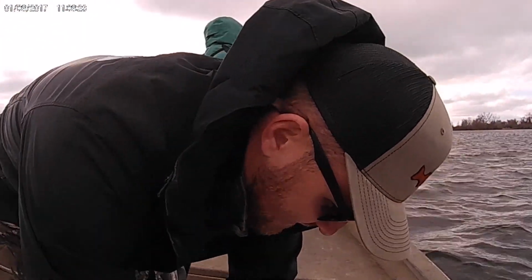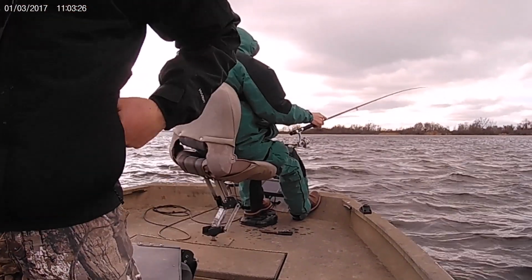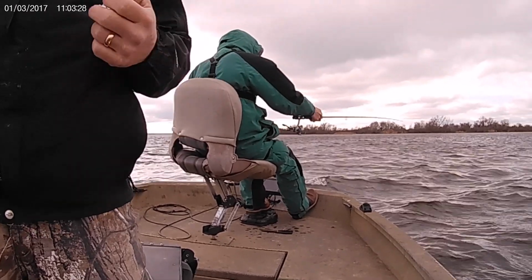Black crappie. We ain't letting this keep it down.